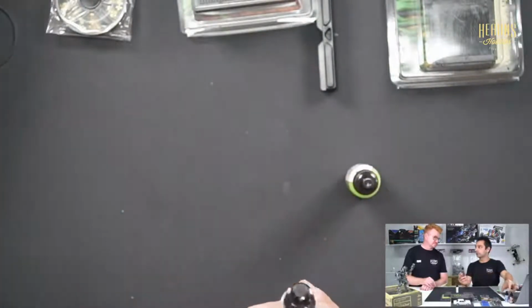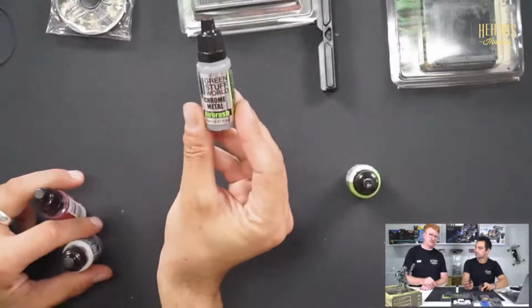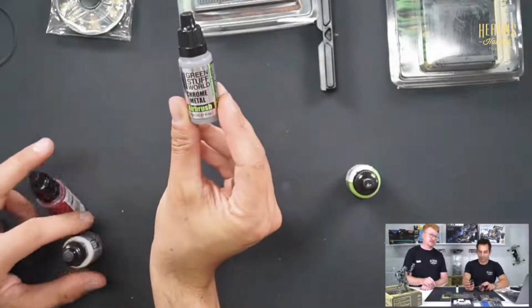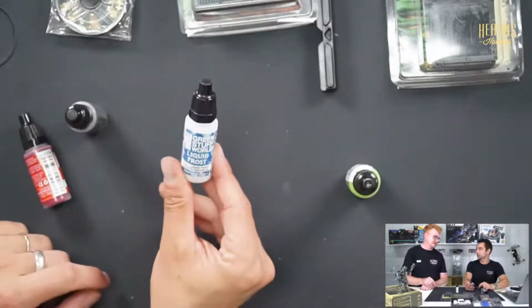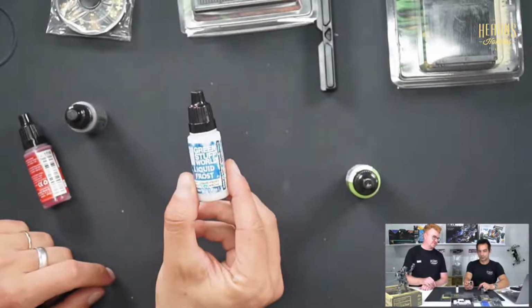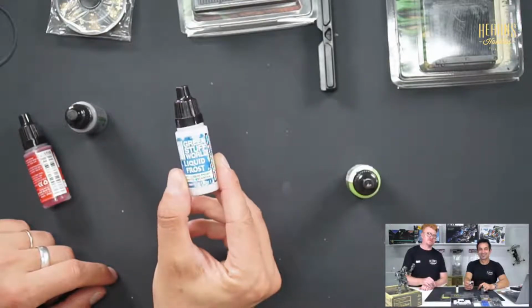And then we have some effects here, some paints. There's the chrome. You can airbrush the chrome. Marlin's giving that a go on the weekend, so he'll be able to report back and see what his experiences are like. Then we have the liquid frost. Well, I'm all about snow at the moment. I think that's coming home with me tonight, definitely.